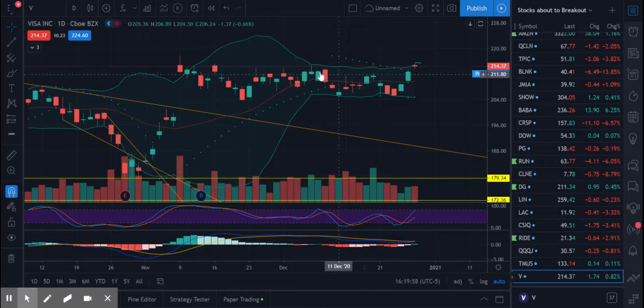Visa is a bit of a roll of the dice because it's been trading in this channel here, as you can see, and the channel is between 213 and 204. So it's been trading in the $10 range, right? And it kind of has a small breakout here. It broke this resistance line of 213, and it's resting at 214, and so it's been in a small range all day.